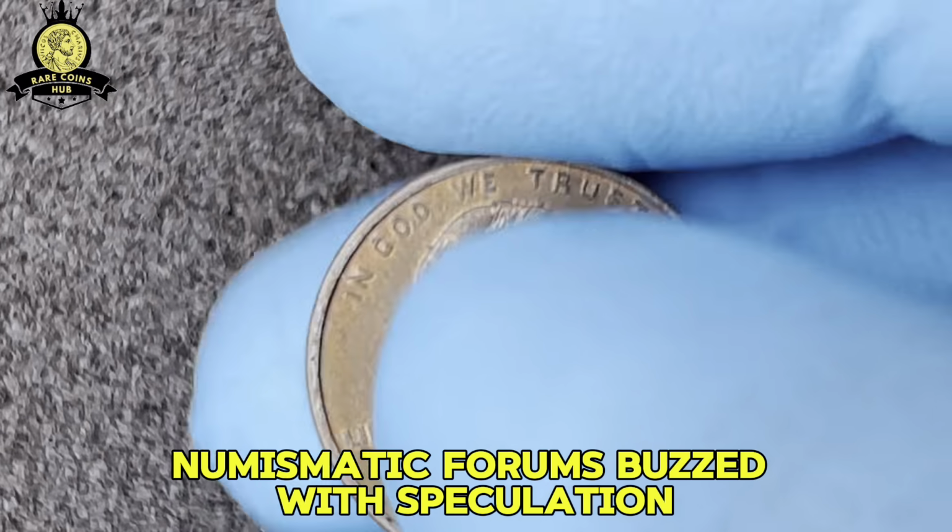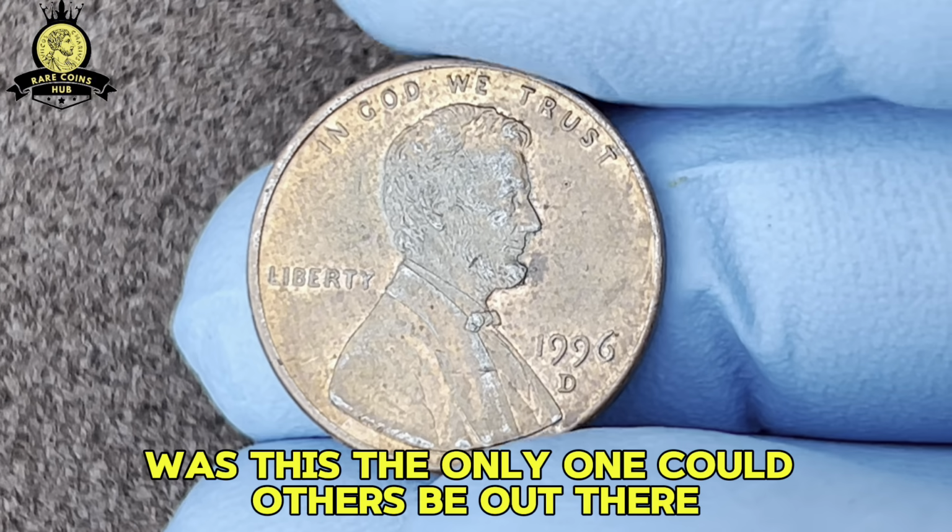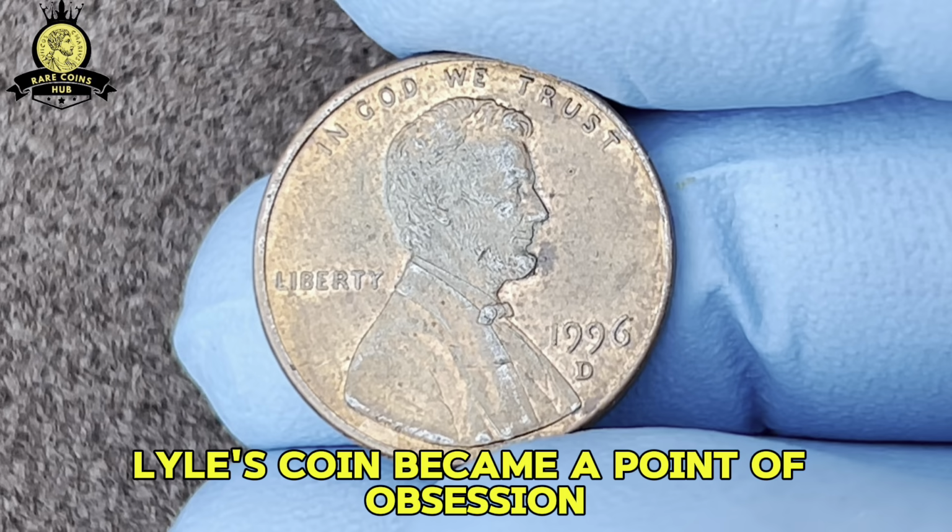Numismatic forums buzzed with speculation. Was this the only one? Could others be out there? Lyle's coin became a point of obsession.